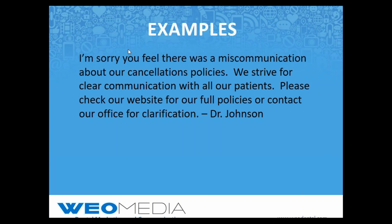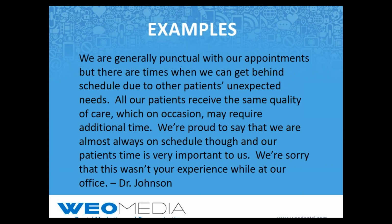Here's a big one. People feel extremely disrespected when the perception is your time is more important than theirs, when we know that that's not true at all. So this is one that you'll probably be using a lot. We are generally punctual with our appointments, but there are times when we can get behind schedule due to other patients' unexpected needs. In dentistry, that happens all the time. Our patients receive the same quality care, which on occasion may require additional time. We're proud to say that we're almost always on schedule, and our patients' time is very important to us. We're sorry that this wasn't your experience while at our office, Dr. Johnson.